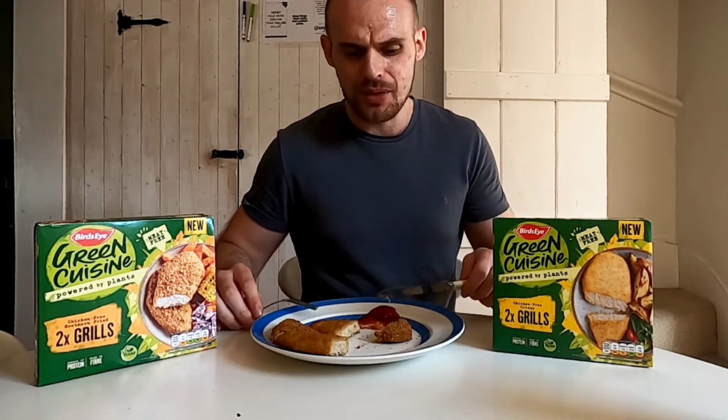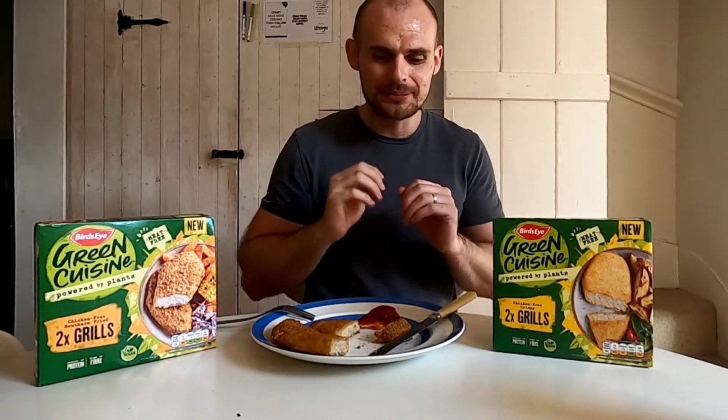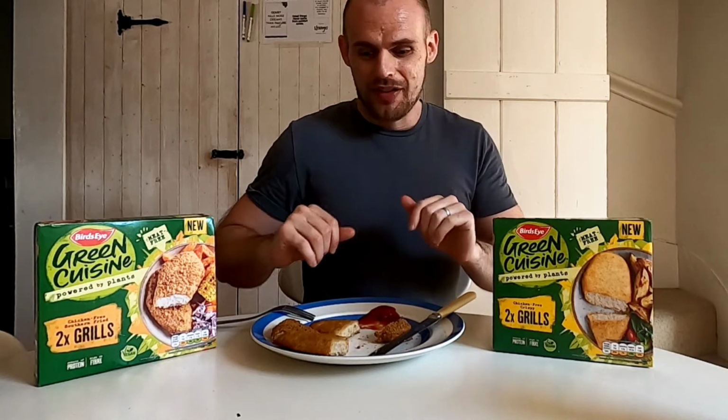Wow. Maybe a little bit more chewy, but I don't think that's the chicken. I think that's the breadcrumb, actually. Maybe a bit more chewy than your traditional real chicken version, but my word, that was good.